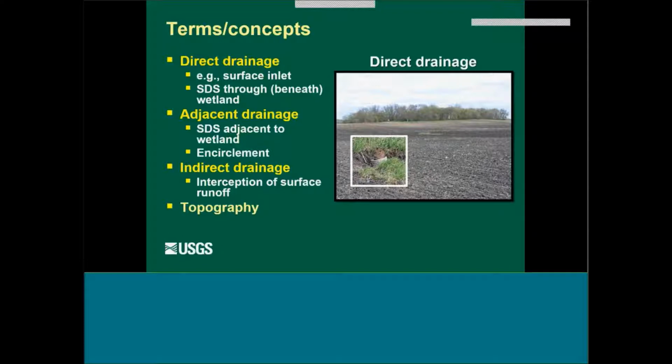So here we list a few of the general types of drainage that we often refer to. Like I said, we have your direct drainage. You're going to have drainage tile that could go through or beneath a wetland, and you may have the riser pipes. So you're essentially directly draining a wetland, and they're typically highly effective. You can also have adjacent drainage, where the subsurface drainage system is placed adjacent to the wetland, but generally outside of the wetland boundary. This could include encirclement, a term you'll hear, where the tile would essentially encircle a wetland. In these sorts of situations, generally in flat terrain, you can affect not only the soil pore water but also any groundwater that could be feeding that wetland, so the effects could be quite variable there.